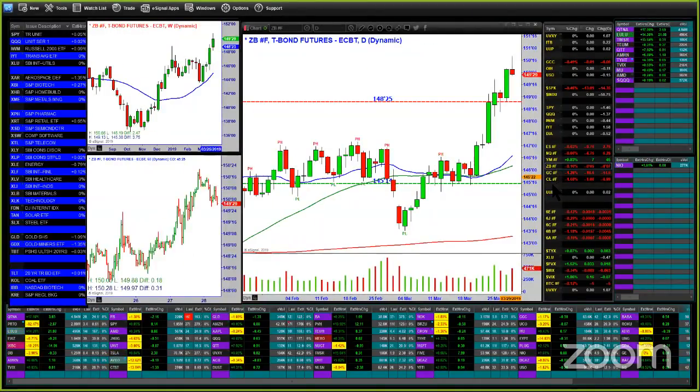Bonds down a little bit, but broke out of this range here. This is not good for the stock market. Well, the stock market's holding up, as bond futures are going higher and yields are going down.